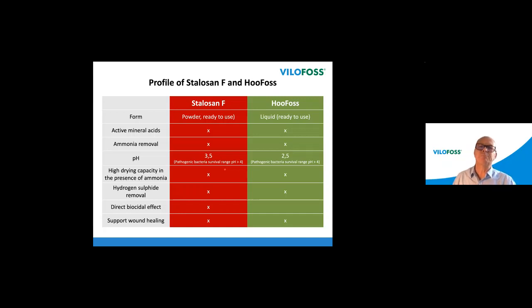It's not equally important in HooFoss, even though we see the same with HooFoss, but it is important on the skin because when we spray HooFoss on the skin, it dries out. It leaves a mineral acidic layer that covers this digital area. And if moisture comes in and becomes a problem together with ammonia, it will dry out. So we have a nice dry environment on the surface of the skin. So it's also important for HooFoss.